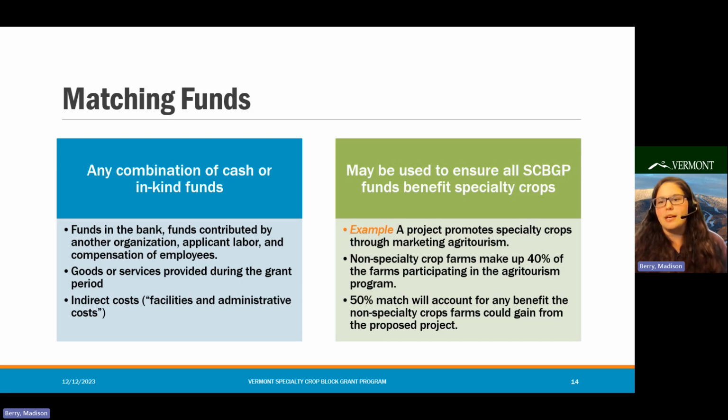Another example might be a matchmaking event for producers and buyers. So if 60% of the signups are produce growers and jam makers, and 40% are, again, dairy and beef producers, that match will cover the benefit of the project to the dairy and beef producers. You're just making sure that these federal USDA funds do not go to producers who are not specialty crop producers. They have other programs, and it's just not covered under the auspices of this particular program. It's okay if there's an ancillary benefit to other industries, but the focus and thrust of the project must be focused on specialty crops.